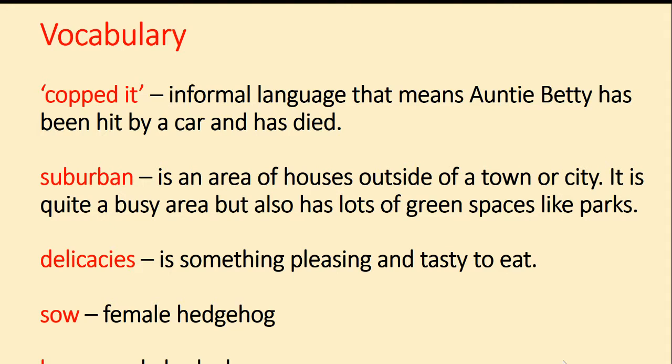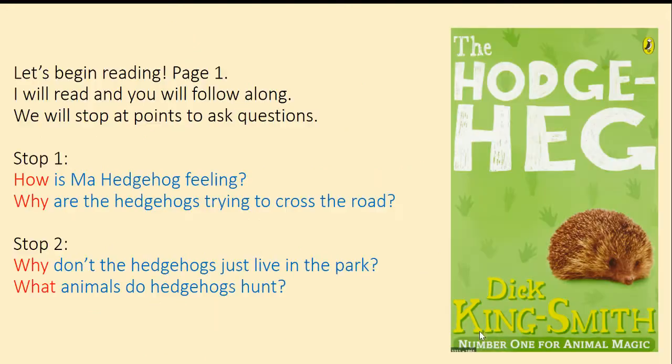And then our fourth word is the word sow. My turn. Sow. Well done. A sow is the name for a female hedgehog. And a male hedgehog is called a boar. My turn. Boar. Brilliant. So we will see those words in our story today. Are you ready? Shall we start reading? Okay.